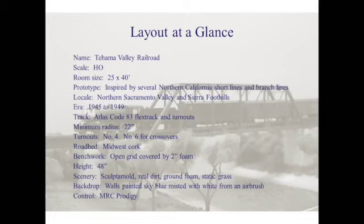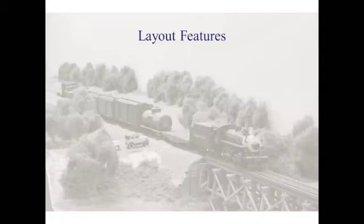I signed on to a control system when DCC came out, to go with the MRC Prodigy. It does have some glitches, but I'm pretty much satisfied with the way it works. It's fairly easy to teach people how to use it, so I'm happy with that.